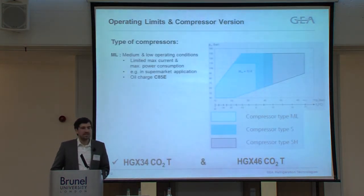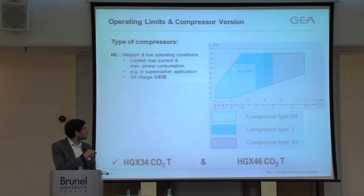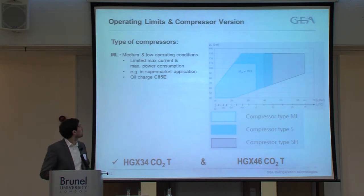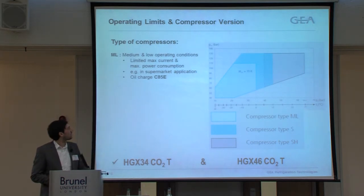For the operating limits, we have split the compressor into two different compressor versions. We have one compressor with operating limits, with a limited high pressure and limited evaporating temperature. This ML version is very often used in supermarket applications as a second, third, or fourth compressor. Here we have, of course, reduced power consumption and a limited max current. This is important when we design the complete system, the electrical box, for example.